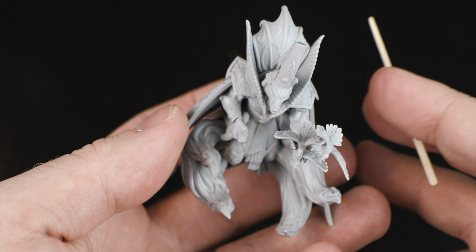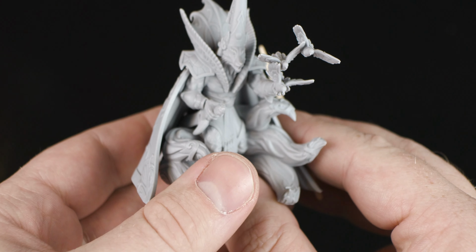Alright guys, I've now built them all, and I wanted to show you how they turned out, and at least how I assembled them.